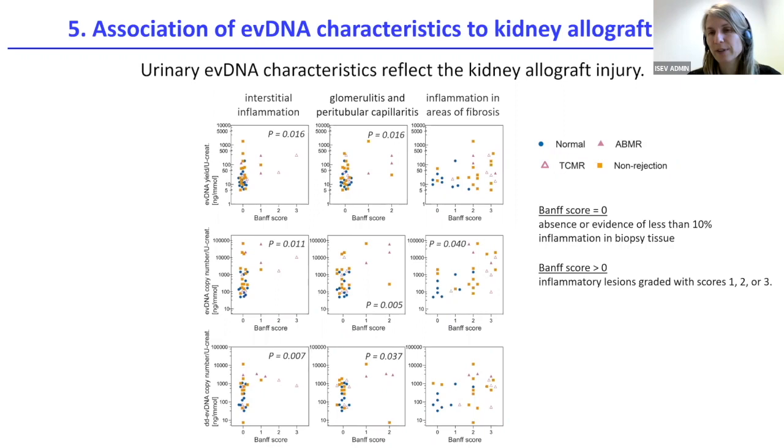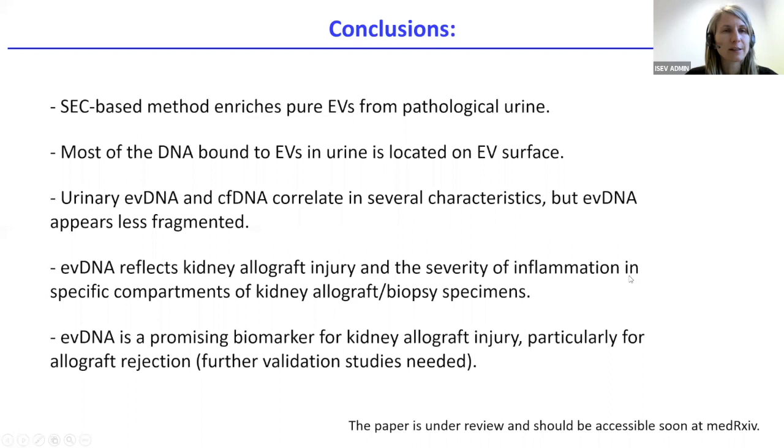And to just make some conclusions, the size exclusion-based method didn't reach pure EVs from pathological urine. And we could show that most of the DNA that was bound to EVs in urine is located on the EV surface. Urinary EV DNA and cell-free DNA correlated in several characteristics, but importantly, EV DNA appeared less fragmented, so more protected from degradation. And as already mentioned, EV DNA reflects kidney allograft injury and the severity of inflammation in specific compartments of kidney allograft or biopsy specimens. So that means that EV DNA is a promising biomarker for kidney allograft injury, but we should, of course, further validate this in larger cohort studies.